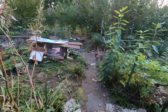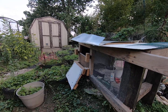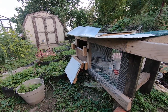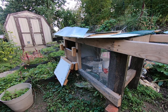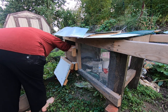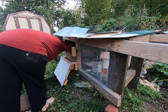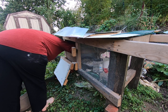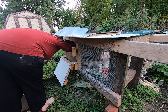Henny Penny is gonna be with only hens for the first time in her life. There have not been any hens in her life. So I'm very worried that she may get crazy territorial. How's it feel? Feels nice, huh? Damp birds.